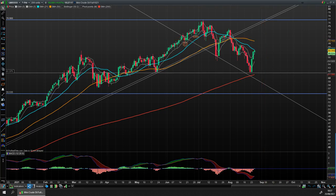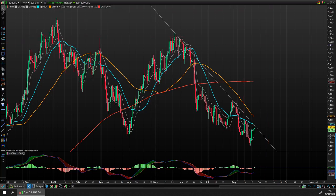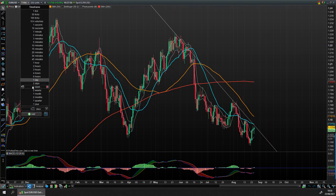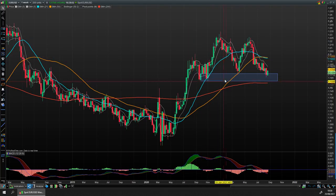Let's go and have a little look at euro. So euro, an interesting one here. I'm going to jump up to the weekly chart. On the weekly chart, you'll see we've got these lows that are clustered together. There's not really a clear support level here, but we have got these lows that you can see showing up. So we've got two lows from back here, a low from back here, lower highs.